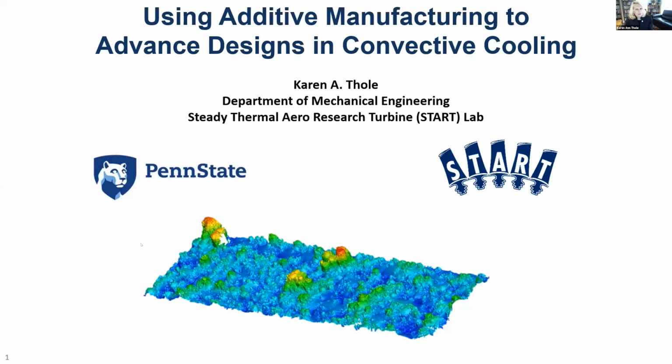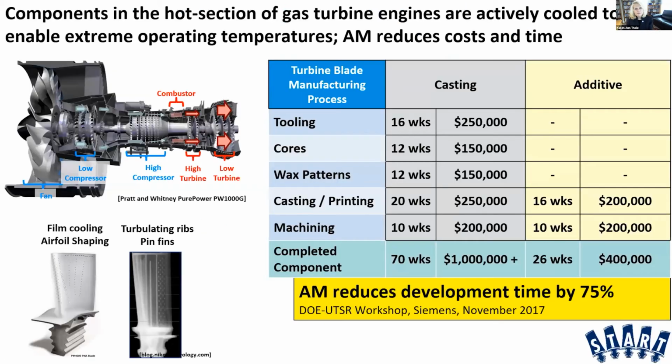I'm going to talk a little bit about additive manufacturing, and the focus area that I have had over the past few years is to work in this space and using it for convective cooling. Primarily, my main focus has been to use it for the gas turbine, in gas turbine airfoils. So, you know, gas turbine airfoils are incredibly interesting. Lots of different cooling technologies illustrated on the bottom left.